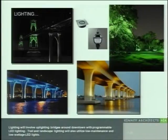We're also in certain areas hoping to uplight the bridge with this new LED lighting technology, which is very low maintenance and pulls very low energy. It's really the new technology for outdoor lighting, as well as we would light trails and certain special elements along the trail.